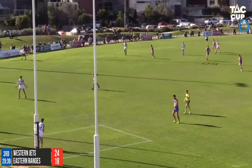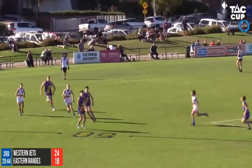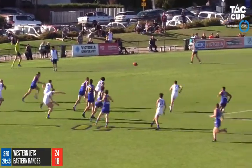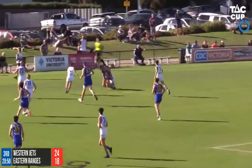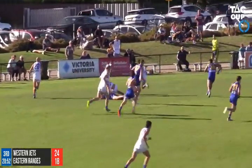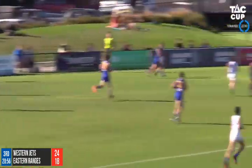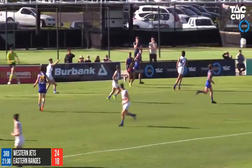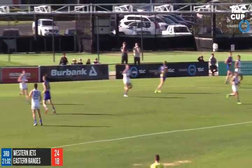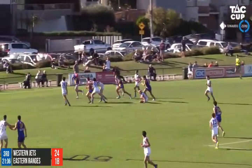20.5 minutes in. Free to bring the ball back in for Easton. He goes more or less up the middle of the ground. They punch it forward, looking for a bit of run on. Caught. Dispossessed, holding the ball. Advantage, advantage, advantage. Rangers, nah. Good mark, nice mark taken there across half back. They kick it to centre wing. Fly for the ball.